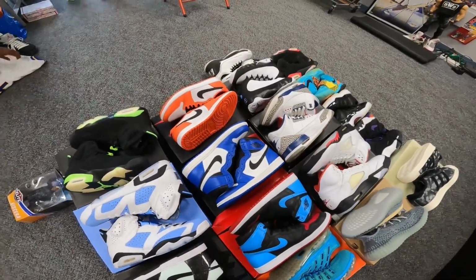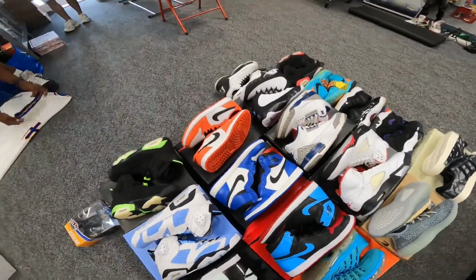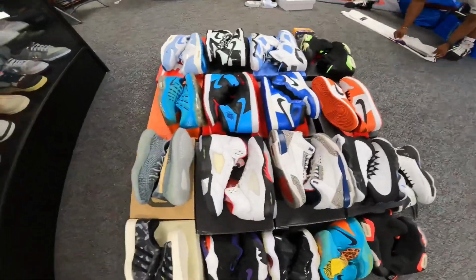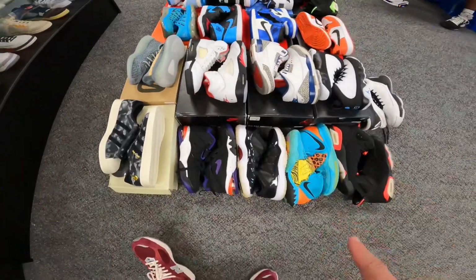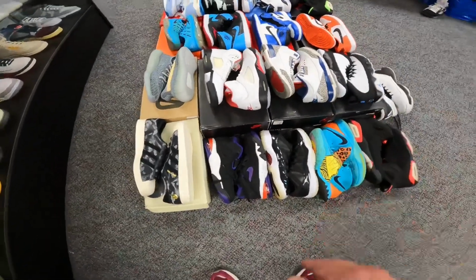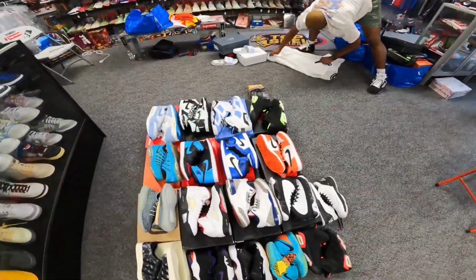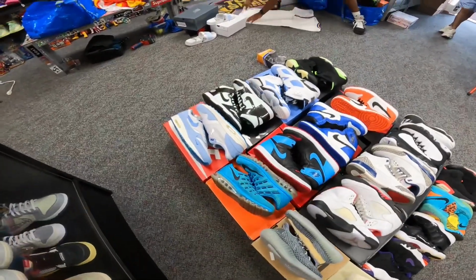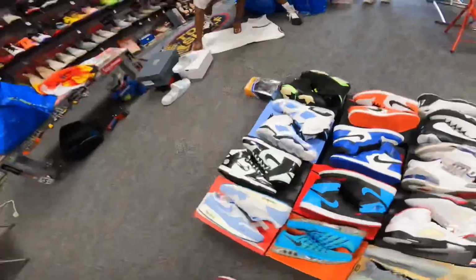but doesn't really sell well for, you know, that high price that it's worth, 500 bucks. Usually we have to sell them for like $400 because they really don't move. We got some very clean Fire Red 5s, UNC to Chicagos, 72-10 lows, some Barclays, some Kyrie, some infrared 6s, some D Roses, all types of stuff in this one.